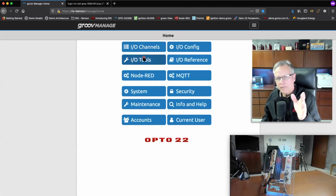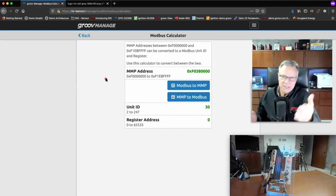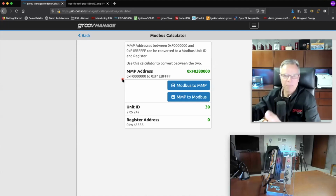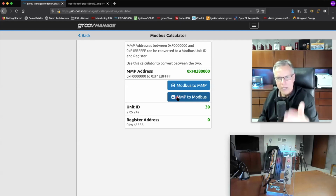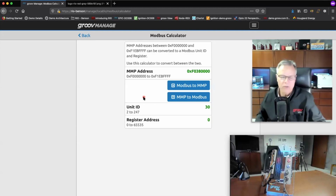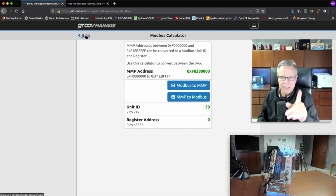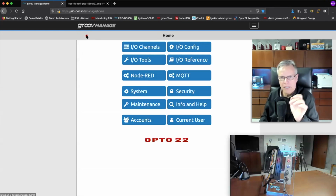Now, while I'm on the subject of Modbus, I mentioned earlier that we have some tools that are built in for calculating the Modbus registers. So yeah, indeed, I can take any MMP address, which is any of the data areas on the RIO, and I can quickly and easily identify the unit ID and register address without having to resort to some manual and table full of information and trying to do cross-referencing. It's all built in. That's going to make your job much easier if you do want to have RIO as a Modbus slave.